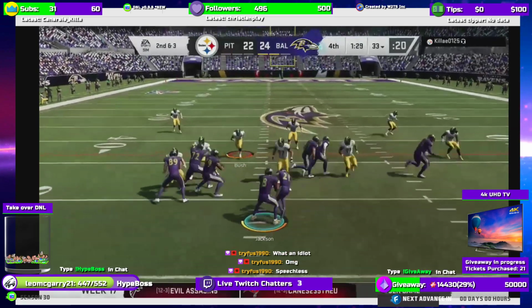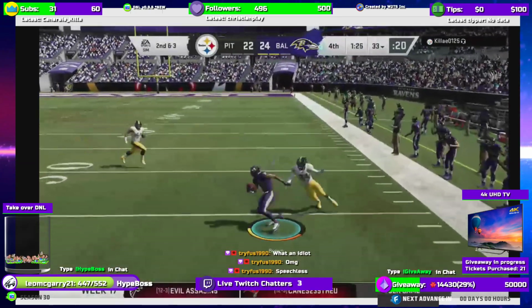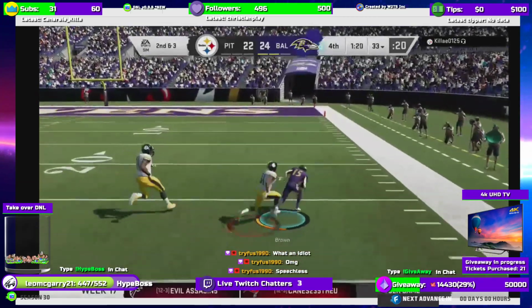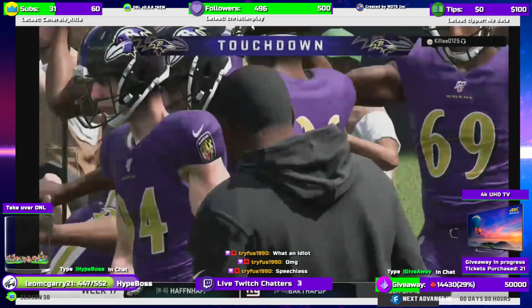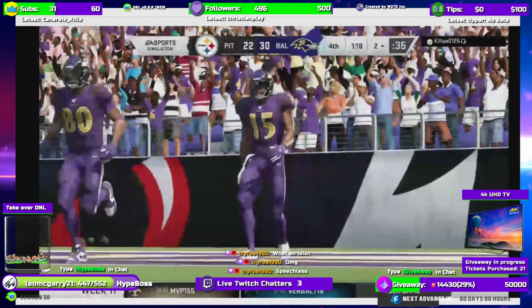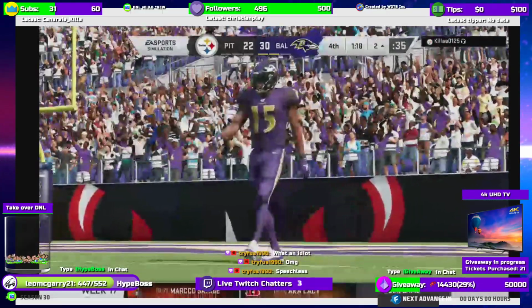Shift. Check. Here's Jackson. Quick hitch, complete. It's Brown. There he goes, right side. And all the way in for a Ravens touchdown. Hollywood Marquise Brown, 67 yards as the Ravens push further out in front.